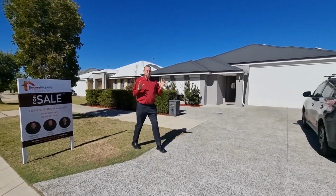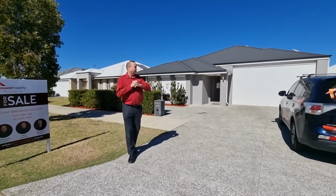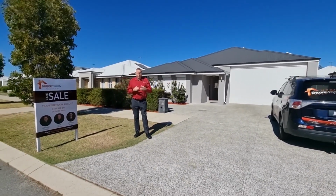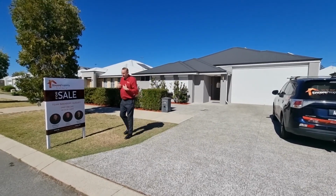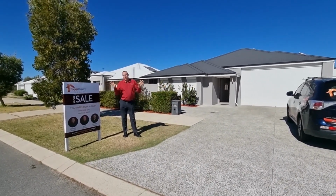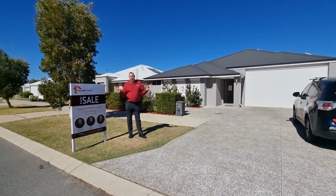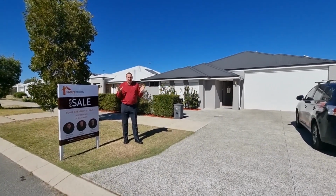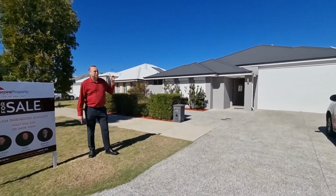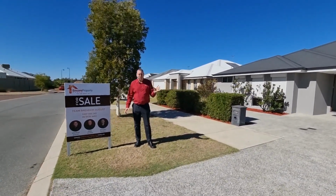I'm out here in Baldivis, an absolute up-and-coming, I'd say almost district. I live in Baldivis myself. There's so much land available, so much construction happening, and just a beautiful area for families to live. I have got this absolutely smashing four-bedroom, two-bathroom. You're going to be blown away with the amount of extras in this place.